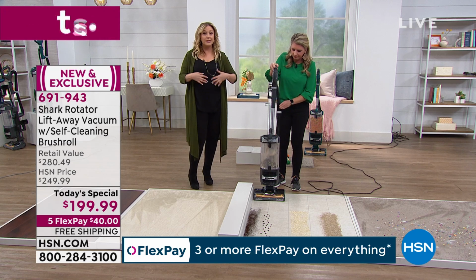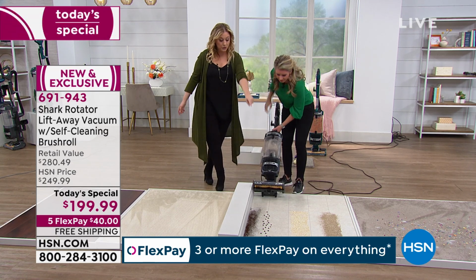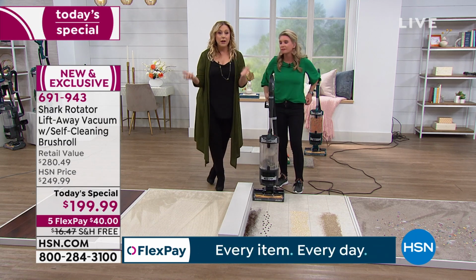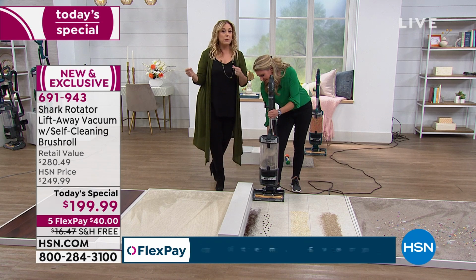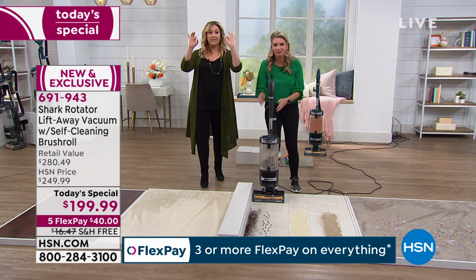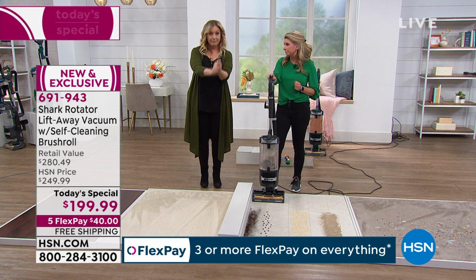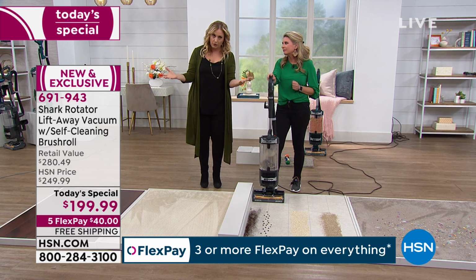But what I do know is anybody who buys this has not only the self-cleaning brush roll here, but the self-cleaning attachment. But I would check the Shark website to see what you can use with which one. But Pat, thank you so much for calling. And that is a fantastic question because that tells me, A, you love Shark, and B, the thing you really wish you had was the self-cleaning brush roll.